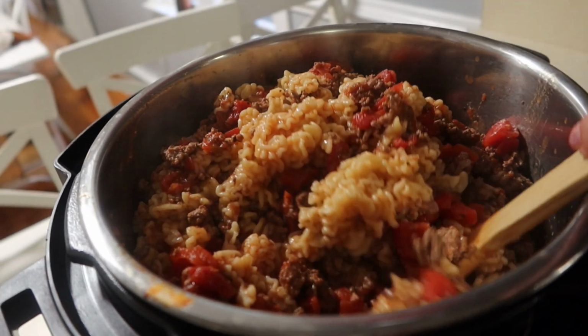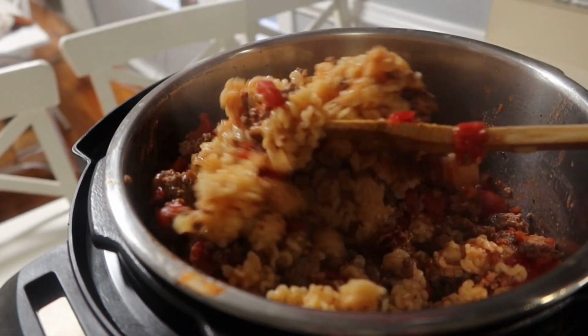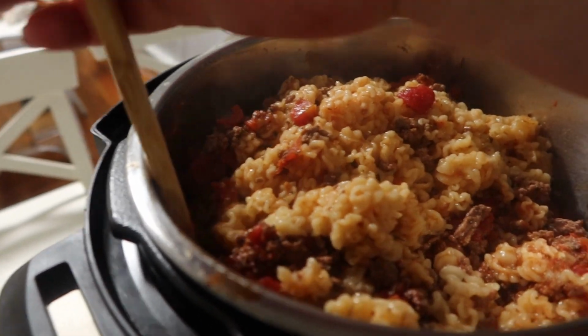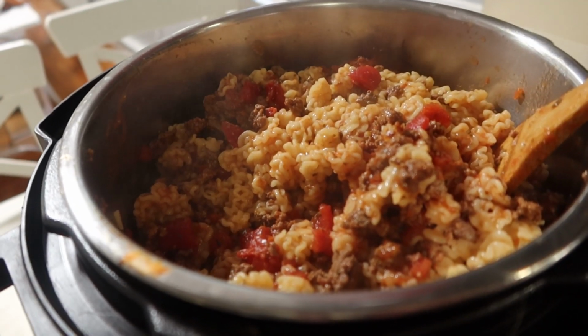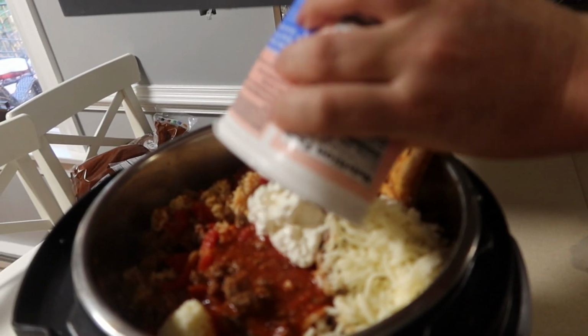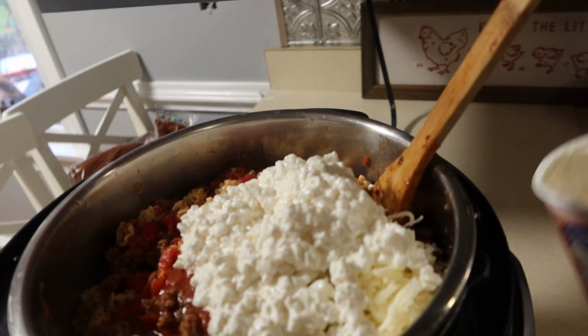Alrighty friends, so Mama got busy doing other things, got the lid off. I'm just stirring it gently to break up any noodles. We're going to next stir through cottage cheese and shredded cheese. 2 cups of cottage cheese. Of course, I'm eyeballing it.